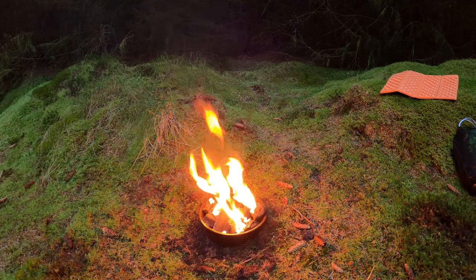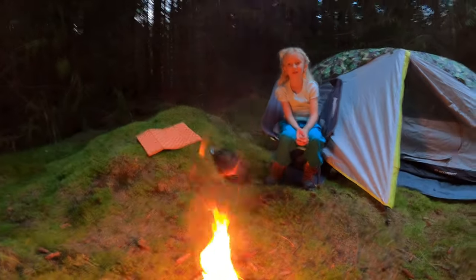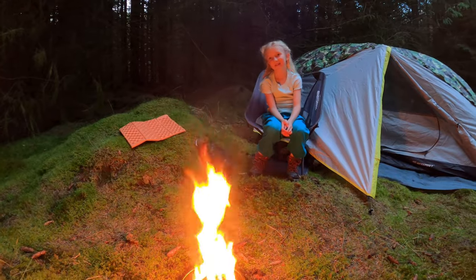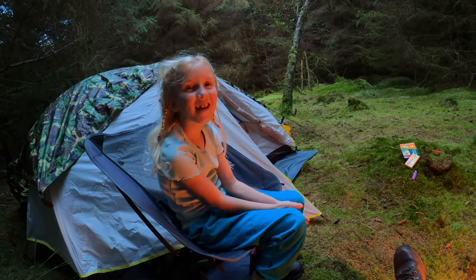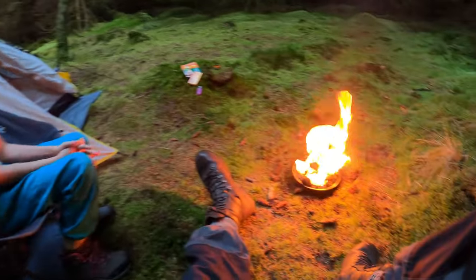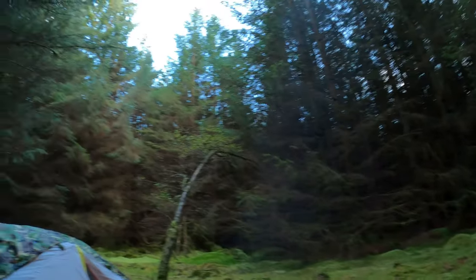Yep, that's a big fire. We can do marshmallows. We can. Got marshmallows. You have a nice time? Yeah. Sun's gonna be going down soon.